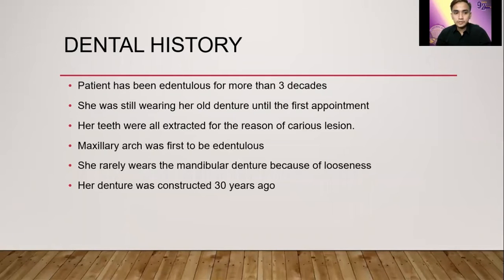For the dental history, she has been edentulous for more than three decades. She was still wearing her old denture until the first appointment. According to her, her teeth were all extracted because of carious lesions. The maxillary arch was first to be edentulous. She also said she rarely wears the mandibular denture because of looseness. Her denture was constructed 30 years ago.